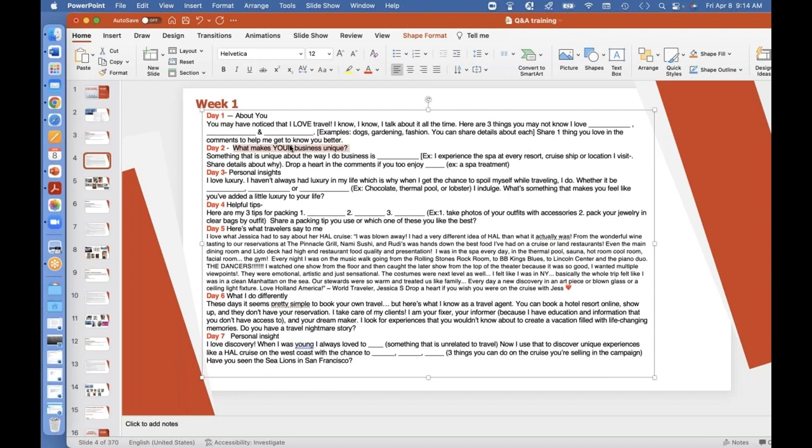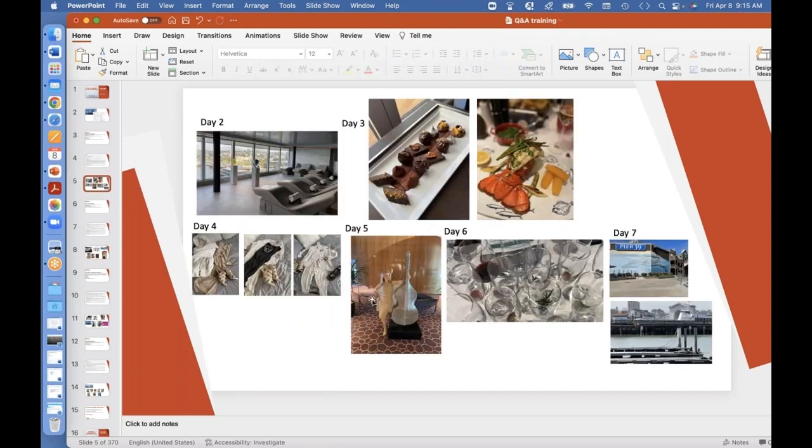You're just going to change what you're talking about. So you're going to post, I love what Jessica had to say about HAL Cruise. I was blown away, and so on. I said all this stuff, and it's a quote. World traveler Jessica S. And then you tell them, drop a heart if you wish you were on that cruise with Jessica. Okay, or Jess. Jess makes it sound like you know me a little better. All right, and then I gave you a picture of me on the cruise, feeling luxurious, okay?